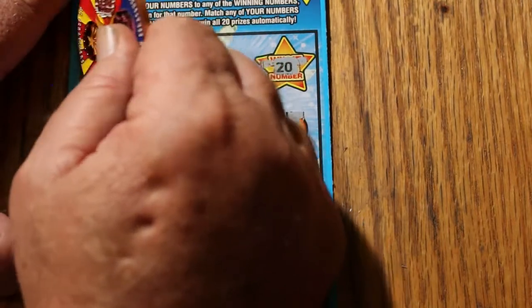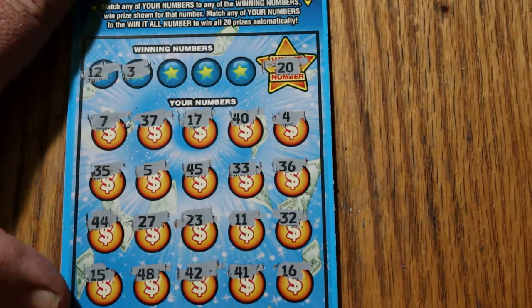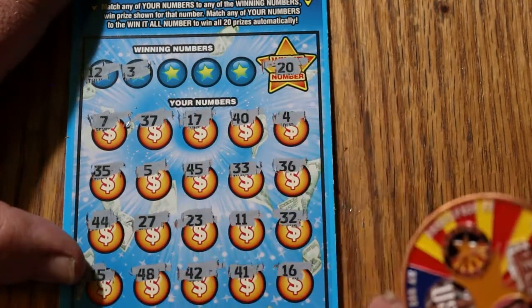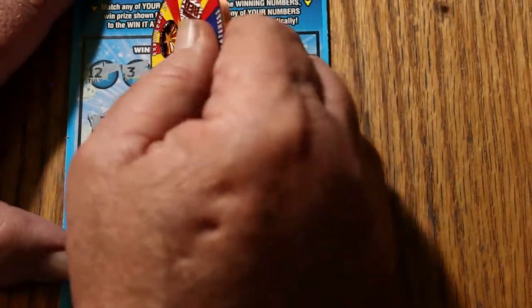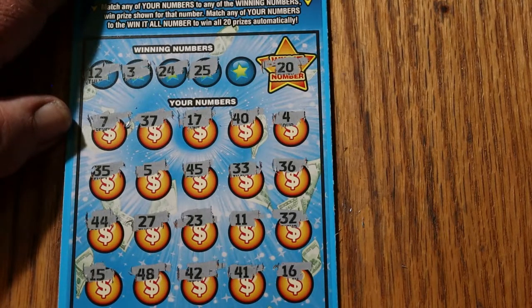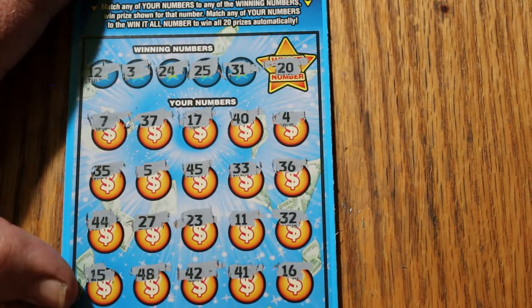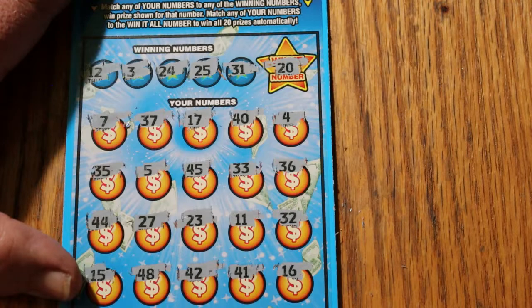All right, off we go. 12 and 3. No number 3. And no number 12. Nope, nope, nope, nope. Double check. Don't want to miss something here. 24 and 25. No 25. And no 24. 31. No 31. Nope. All right. Last ticket of the session.